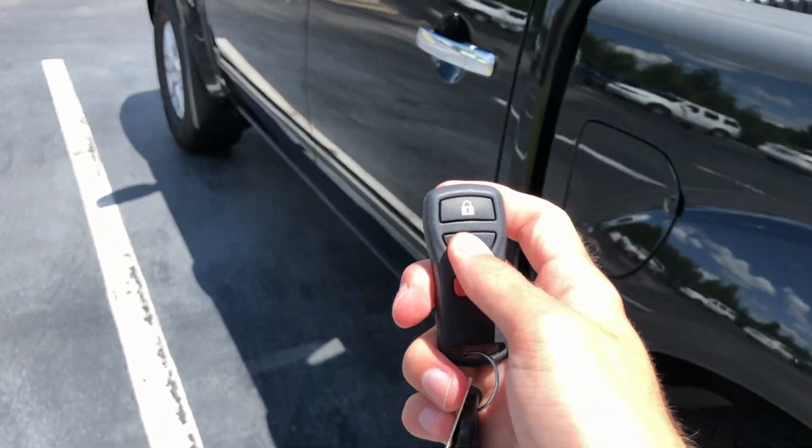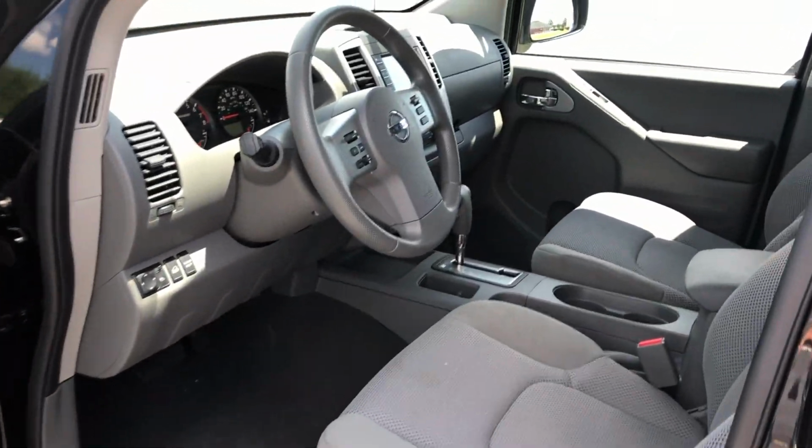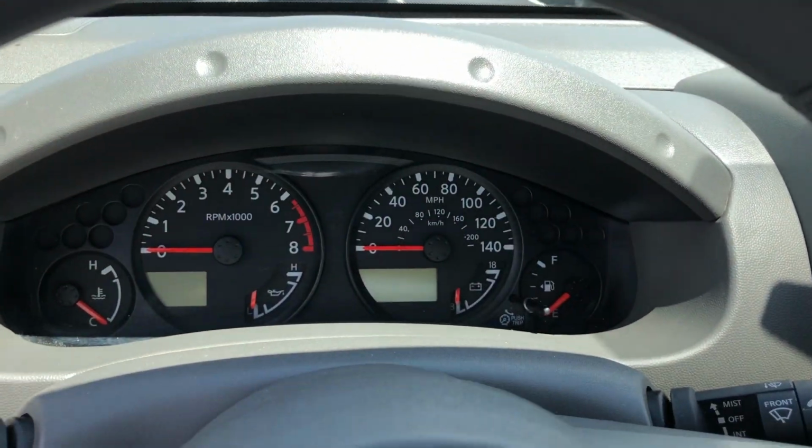So just go ahead and press unlock on your key fob. This one does have around 16,000 miles. And we will insert our key in the dash and twist to start.